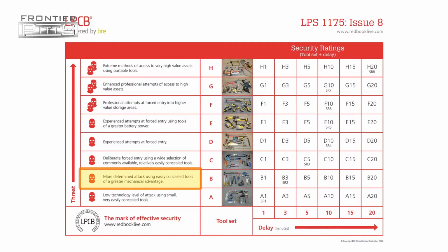Once the individual site's threat has been identified, we can then select the tool set and time delay the security product needs to achieve, and therefore the security rating. The Platinum Turnstile has been designed to meet the threat category of the more determined attack using easily concealed tools of a greater mechanical advantage.